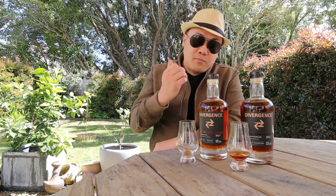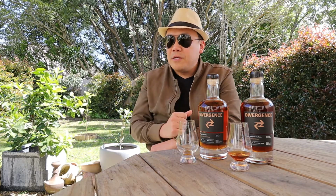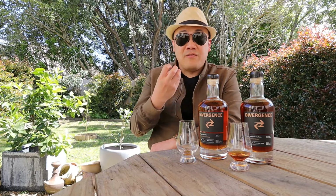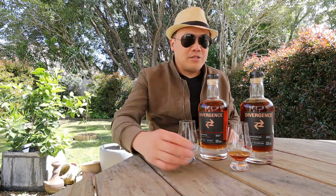French oak, I'm surprised by the French oak, the virgin French oak. I'm not usually a fan of virgin French oak because it's just too woody, but the pine on the nose subsides in the taste, but it's still there. It's very resiny as well. It's very delicious whiskey, really delicious whiskey.